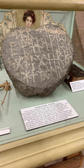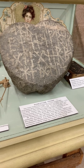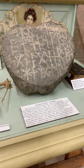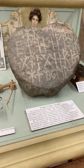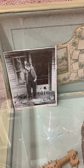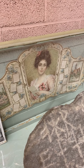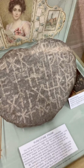Victor Sederlund was from Barrett, Minnesota. He did not believe in the prank, so he set out to create his own runestone, and that's what we have here. The markings you see are called runes, and the inscription he put on this stone was 1776, four maidens set camp on this hill. So that's what the markings tell us on there.